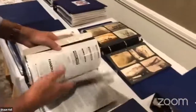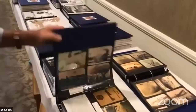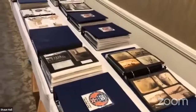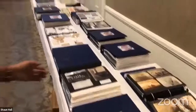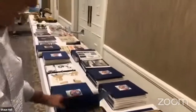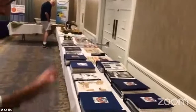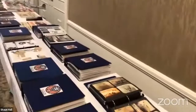How many hours do you think you put into this? Well, this stuff sat for quite a while, and I didn't have time to work on it. Then with COVID, I said, I better put this stuff together because I've got to finish it. It laid in boxes for probably 20-something years. I finally got all the bomb wings together, and it works out.